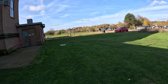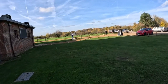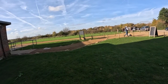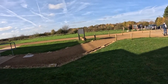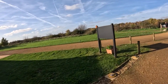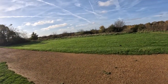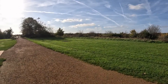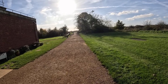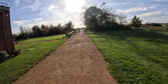I don't know how long this video is going to be, because we don't actually know exactly what to look for here. It's just come to the tower. We can do some drone footage, it looks like, potentially. I don't see any restrictions. There's a gate there, which I should imagine takes you onto the common. There's another gate there. So let's follow this one, see where it takes us, see if we get some good drone footage, maybe from this side.